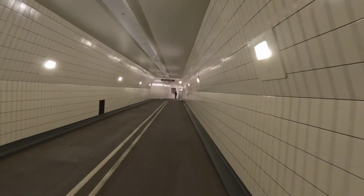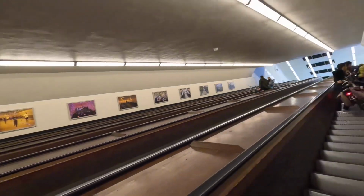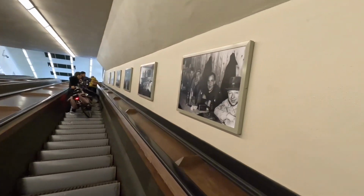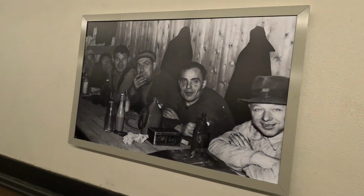So I'm gonna take the... Okay, we made it. It's not that bad actually. It's not that far. You have to be careful actually with the stairs. Can you imagine if you go into the tunnel, you come here and this doesn't work anymore? You're basically trapped. It's so steep. Look at these guys. These are the guys who built the tunnel. Crazy.